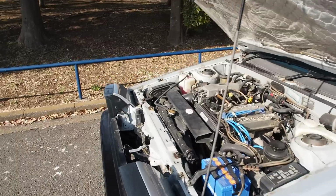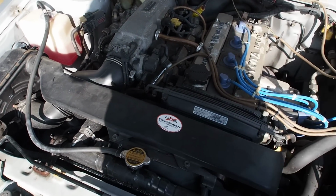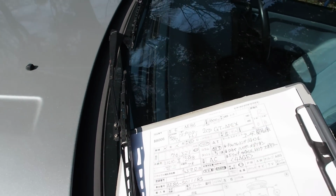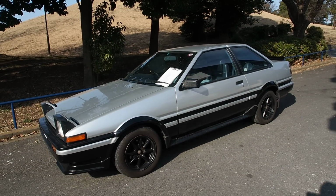Okay, we're going to go over to the auction sheet and we'll see what that has to say. I'll go over a couple of the defects of the car because it is, I guess, over 30 years old now. These are pretty classic, I guess you would say. So it's a 1983. That would make this a Zenki model. And I also want to mention, let me pull out again. I'm so excited to see it.